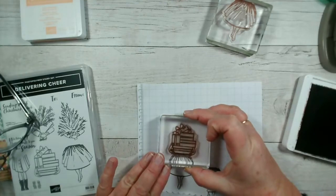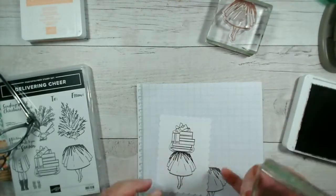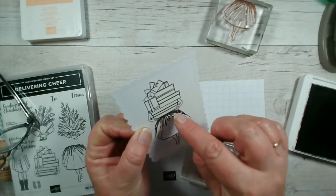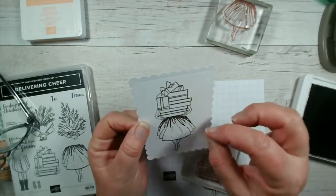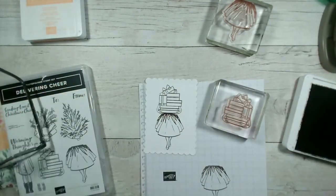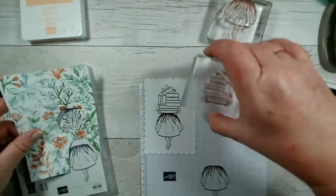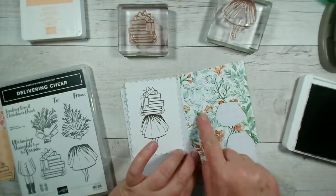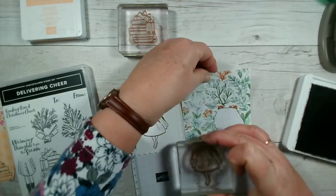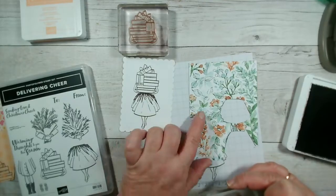Okay, so I'm just going to stamp this on top, and there's a fair bit of leeway when you're putting the presents on, because the top of the skirt is quite full, you've got the bottom of the present, so you don't have to worry, you can get quite close to it. Okay, so now I'm going to decide on my skirt, and I do quite like, you could pick out some of this directly. So this here, I don't want anything too big. I think I'm going to try and get these ones in.